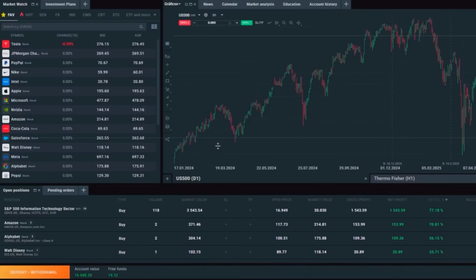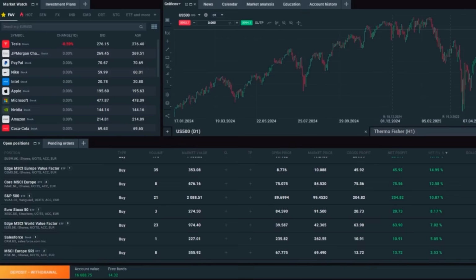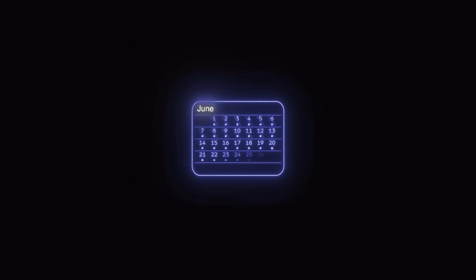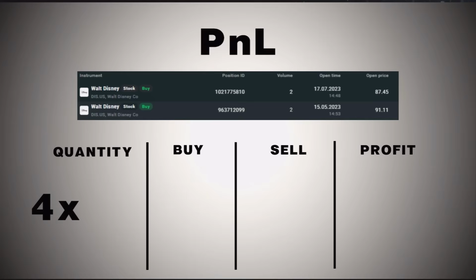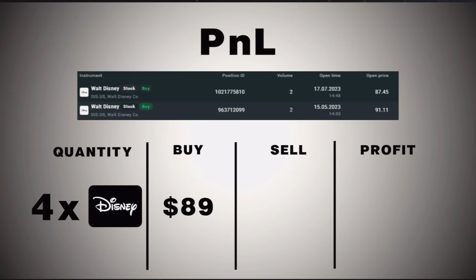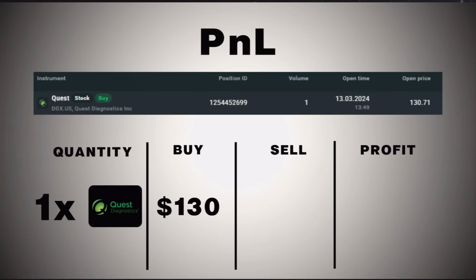Now let's take a quick look at how my portfolio has evolved since last month, and more importantly, the positions I have recently closed. During the final days of June, I closed some profits on several high-performing stocks. To start, I sold 4 of my 5 Disney shares. I had bought them at an average price of $89 and sold them at $118, locking in a solid 33% profit. Then I also closed my position in Quest Diagnostic, which I bought at $130 and sold at $180, giving me a profit close to 38%.